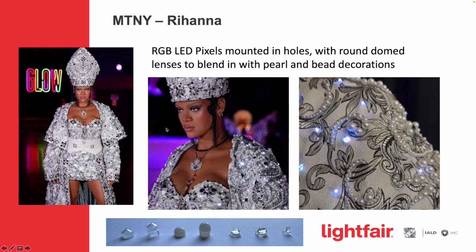This project for Rihanna, the dress is inspired by something she wore, also covered with lots of pearls, and to make the LEDs poking through these holes look a little more like that, we tried a bunch of different types of lenses, and these are all glued above the LED to give it a dome shape.